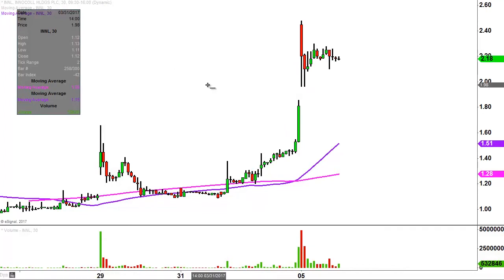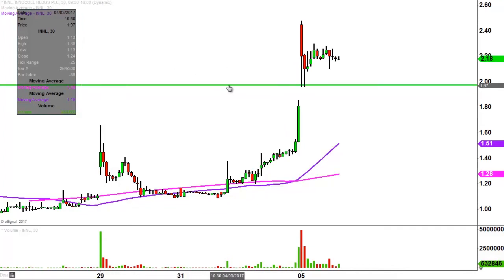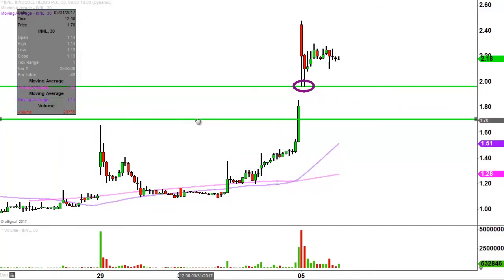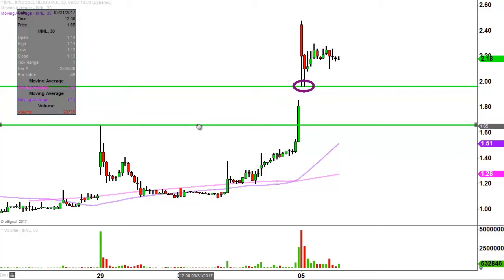So let's talk about some areas of support. The ideal level of support going forward, hey Clay, what's going to make this chart look the best? If the price can stay up above $1.95, which it did a fantastic job of doing there, then that's certainly going to be the best case scenario. Now, if the price falls below it, am I saying the entire chart's ruined? Not saying that at all, but that would certainly be preferable. Next level of support after that would be this previous breakout point down there at $1.65.